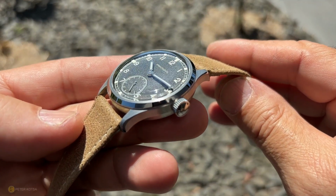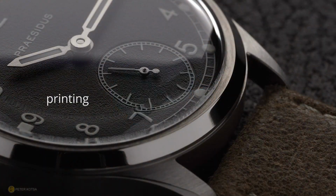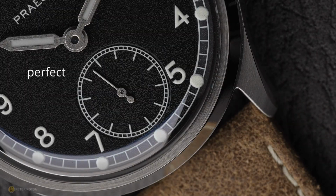Now, speaking of that crystal, spending time with this watch, initially I thought that the printing on the dial, especially the sub-dial, was off or badly applied. It looked like it was uneven, and I thought, gee, what a letdown. However, that's not the case. After closely examining this watch and dial, it's actually the distortion at extreme angles, and that's produced from that dome sapphire crystal.